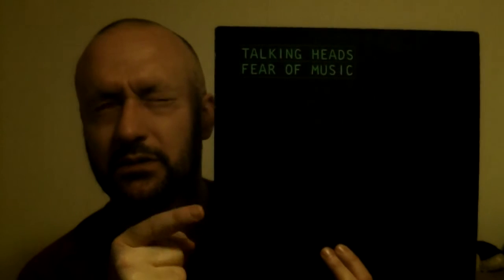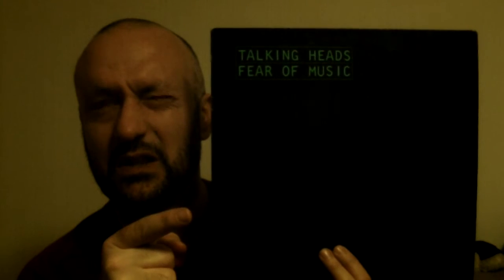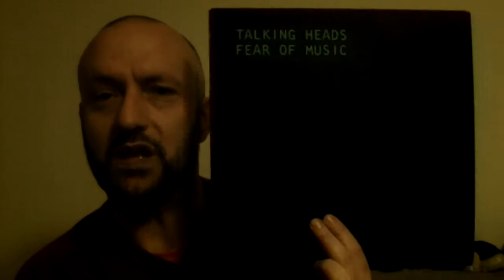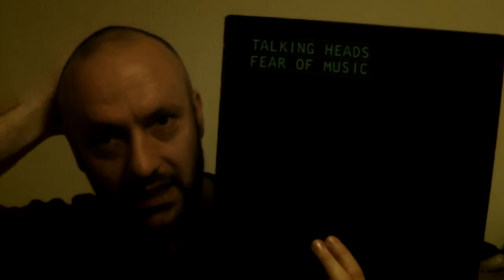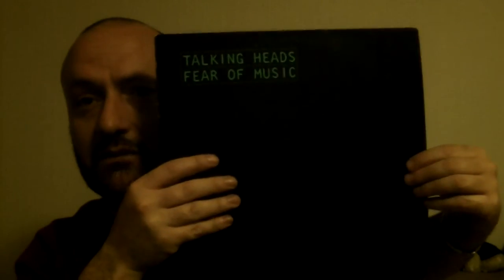This is the fourth album, I think, and it's the second one they did with Brian Eno. They did that trilogy of albums that ended with Remain in Light. So this came out in '79. It has a really interesting embossed sleeve, which looks kind of like those metal floors that you get in factories.